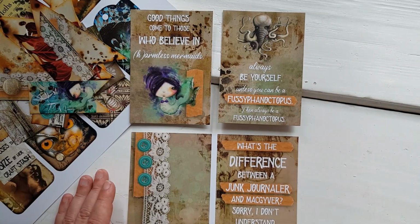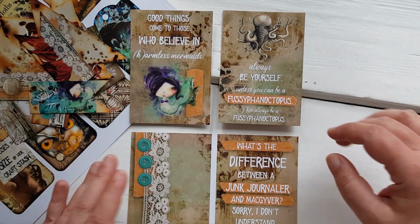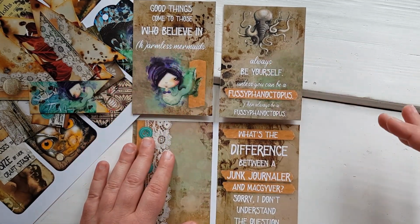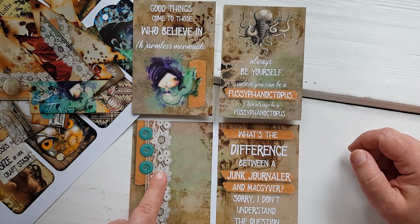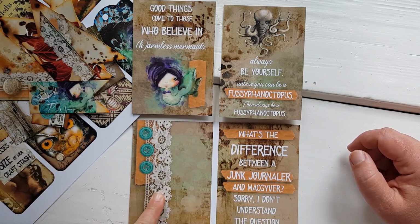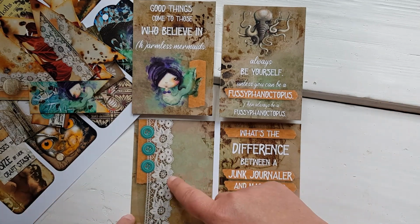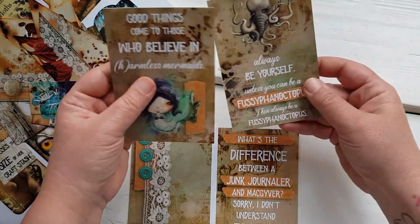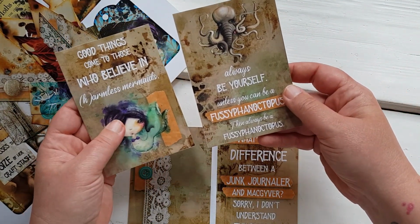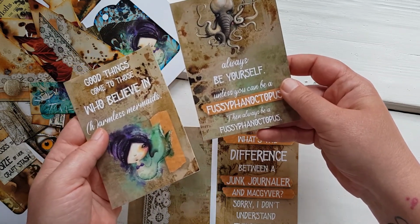And I tried to include some quotes and some funny things about junk journaling and paper crafting. So you can find that on those journaling cards. One of those journaling cards is a plain one, so that you can add your own quotes, or when you find something on Pinterest or somewhere else, you can write it here. And when you cut them out, they have this size, so I did nothing with them until now. Of course, you can distress the edges or something like that.